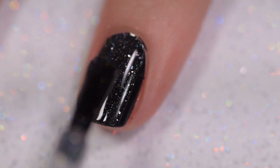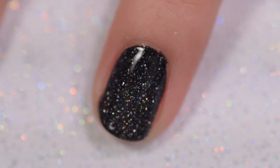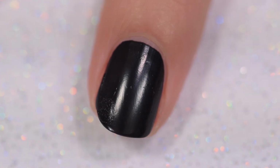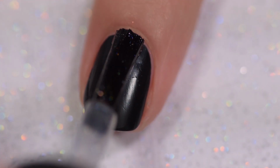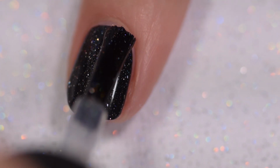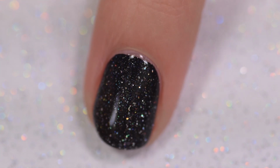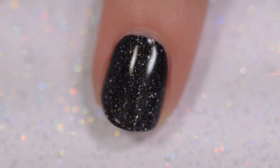Very smooth application. It's not going to dry textured. It's not going to be difficult to remove. You're only going to need one coat. And as you can see, I'm going to show it to you on 2 different fingers so you can see just how evenly it spreads in one coat. So there you have it. Here's 1 coat of Magical Juice over a black cream with a glossy top coat.